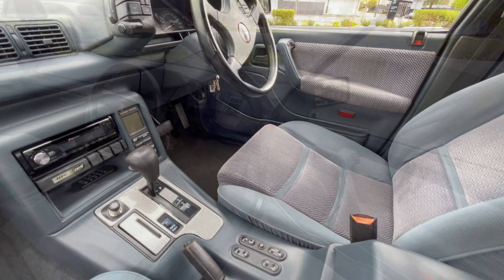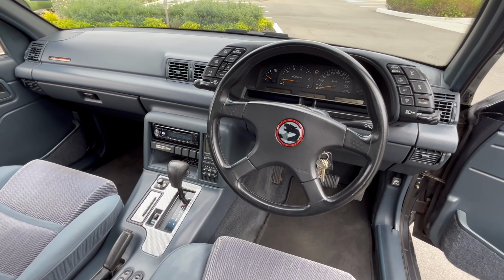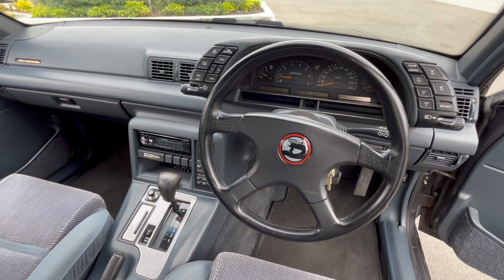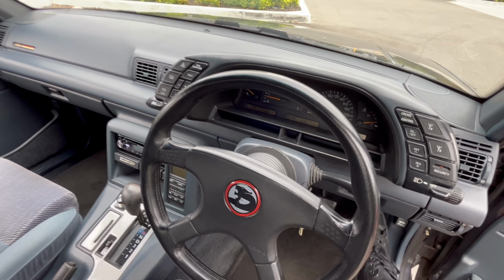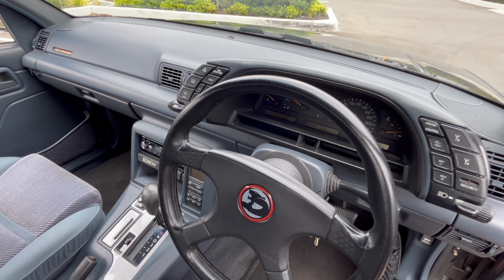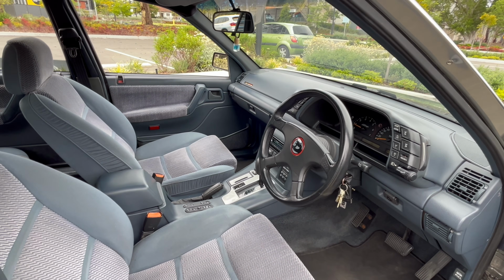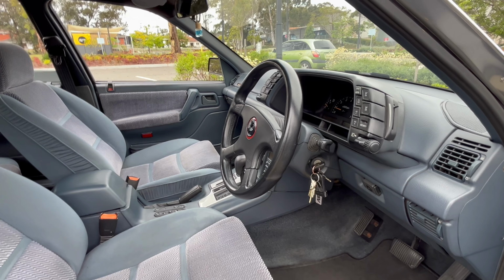The centre console for the VP Calais featured a very similar design to the VQ Caprice and Statesman. It was lined, that had a better surround around the air conditioning and radio controls, as well as the lower parts there. It made it look a lot better than the standard one that was in the VN Calais and the other standard Commodore models at the time.